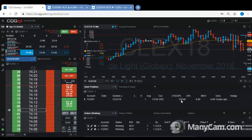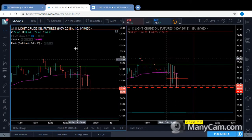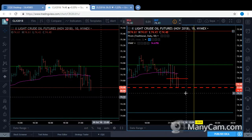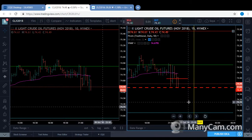So at this moment, 130 looks good, but have to wait a few more minutes, maybe around 30 more minutes, to see whether the market can be pushed further down or not. So maybe the market not. So by the way, this is a 10-minute chart and this is a 15-minute chart. So let's wait and see whether the market can push further down to the downside. It's gonna take a little while.